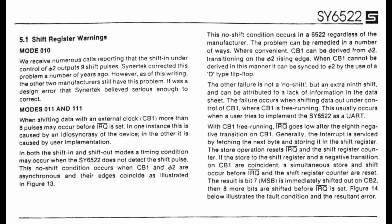Synertech was a second source supplier for the MOS 6522, and while the MOS Technology 6522 datasheet doesn't mention any bugs, the Synertech one devotes an entire page to documenting bugs and irregularities in the 6522. This highlighted issue here documents a 9th clock pulse, so maybe that's what happened in my demonstration. Regardless, I needed to mention the 6522 bugs anyway, because bugs in the 6522 shift register are why the VIC-20 ended up not using the 6522 shift register for serial disk I/O.